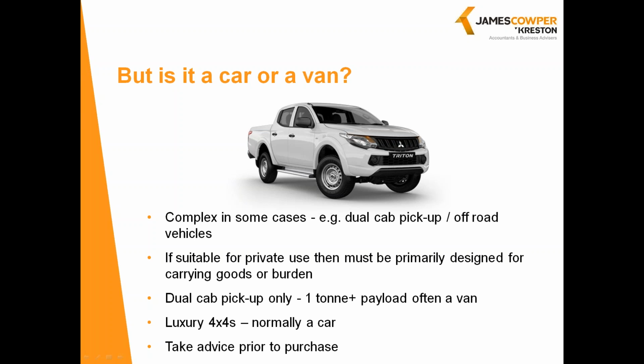I think the important point to take away then is, again, when you're specifying vehicles, choose carefully. And in relation to vehicles where you're not quite sure whether it's going to be treated as a car or a van, do take specific advice prior to the purchase. And I would go a step further and say, don't always rely on what the car salesman might tell you.